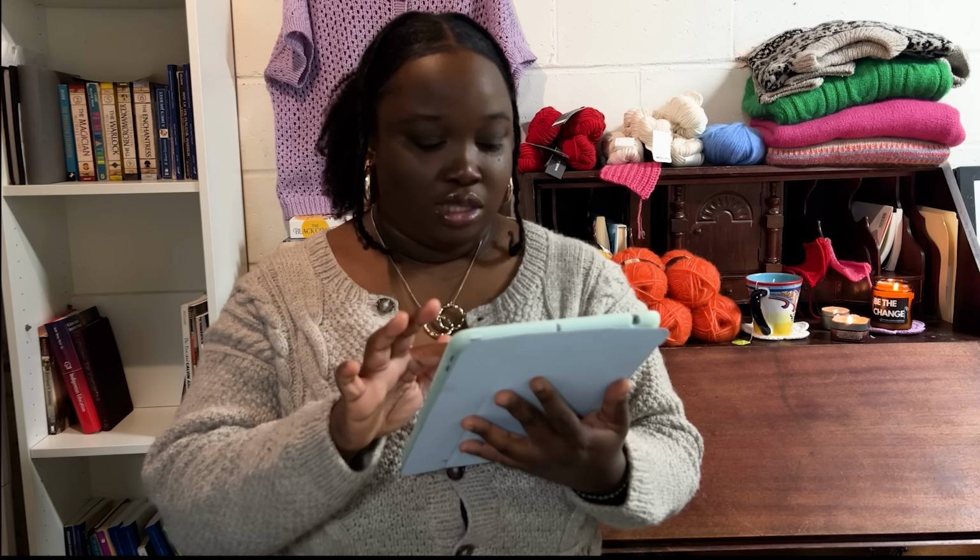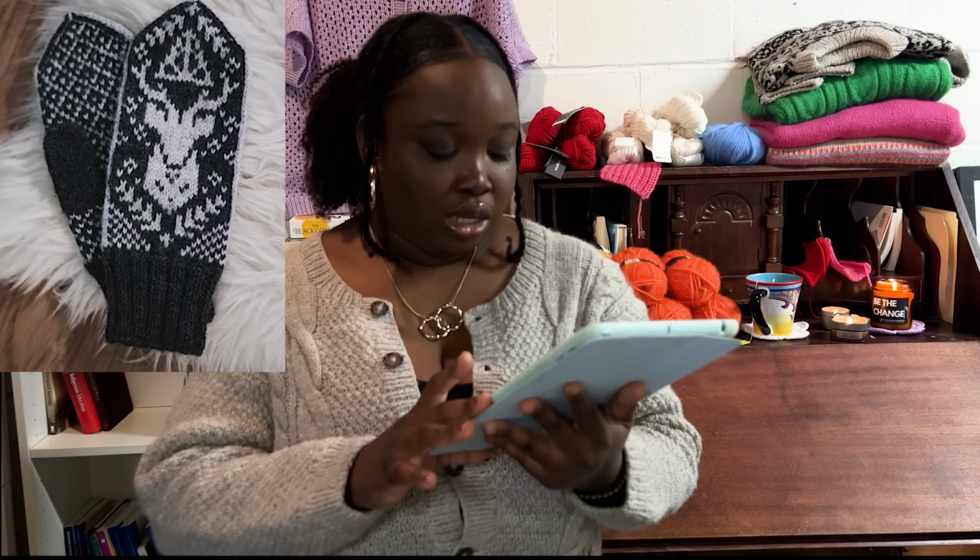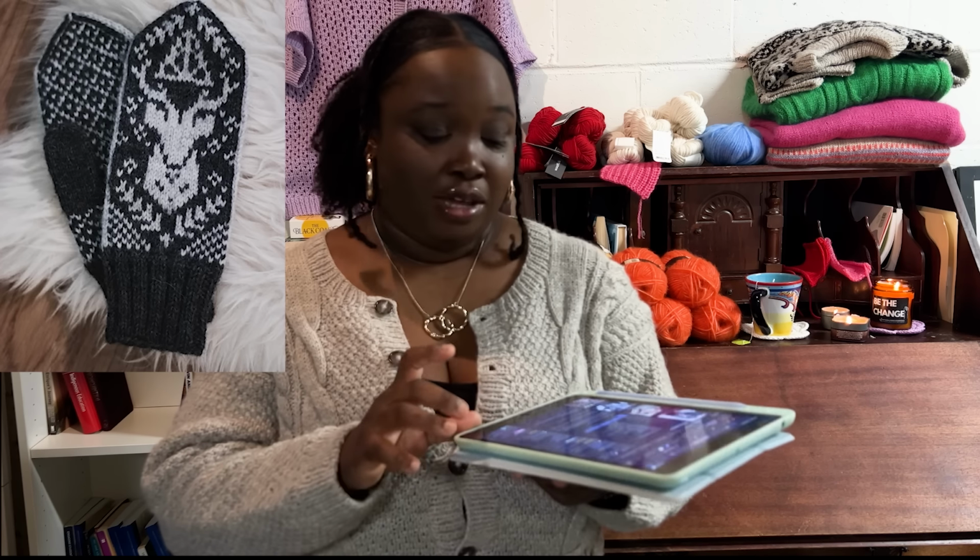Oh, I love these ones. I have to knit this one. This is called the Patronus Mittens by Amanda Sund, and this pattern is also available in English. If you don't know anything about Harry Potter, this is inspired by Harry Potter.